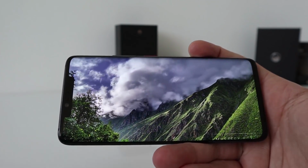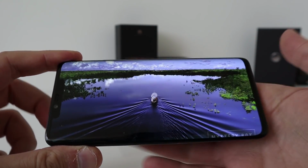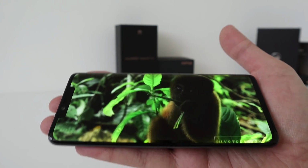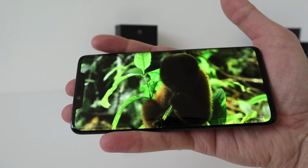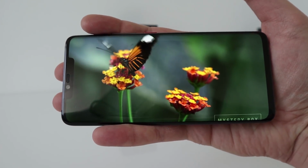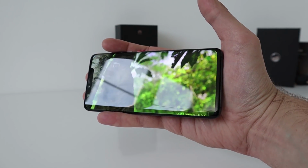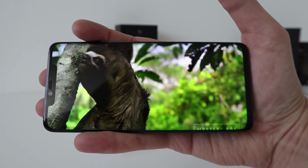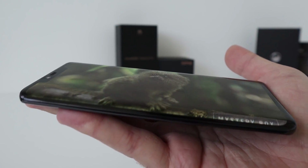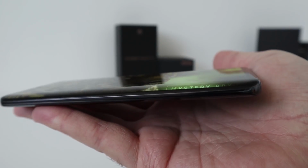Look at that. People also saying how big my hands are. It fits in the palm of my hand. It doesn't quite fit like that because it is quite a big device. That display is something else. It really is. And you can see slightly curved edges as well. Look, it spills over the edge of the phone.